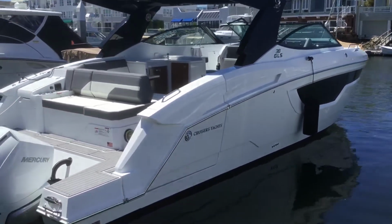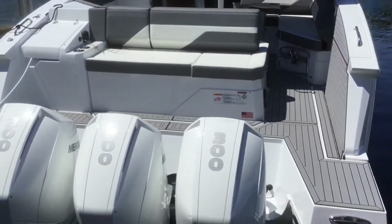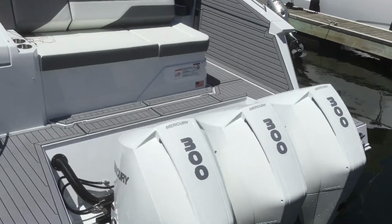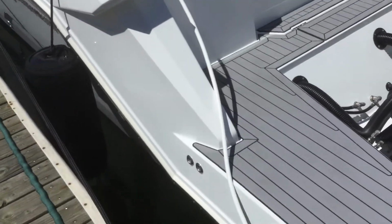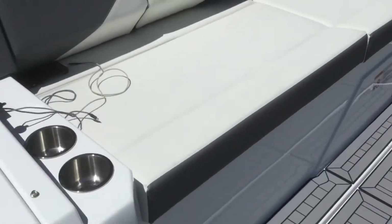This is the new 2021 38 GLS from Cruisers Yacht. Has the triple 300 horsepower Mercury Verado supercharged motors. Has 900 horsepower. As you can see here, it's a SeaDek mat. The whole boat has this beautiful protection on it.